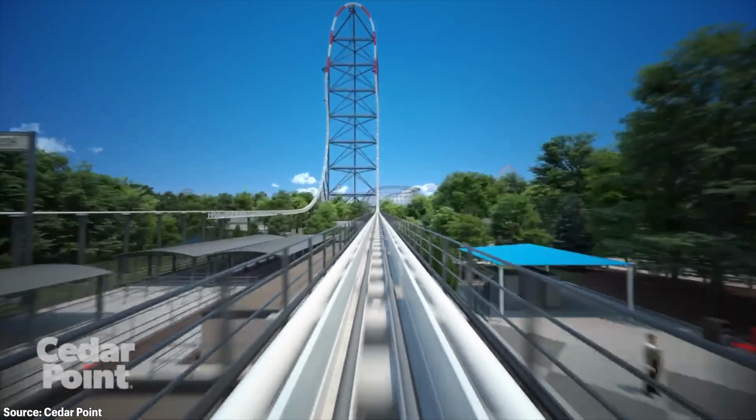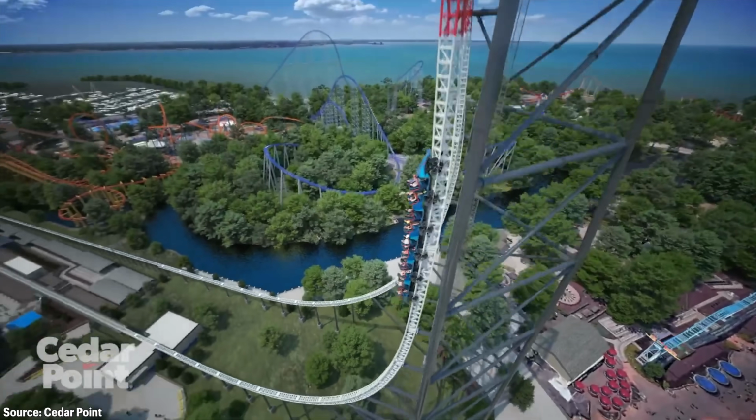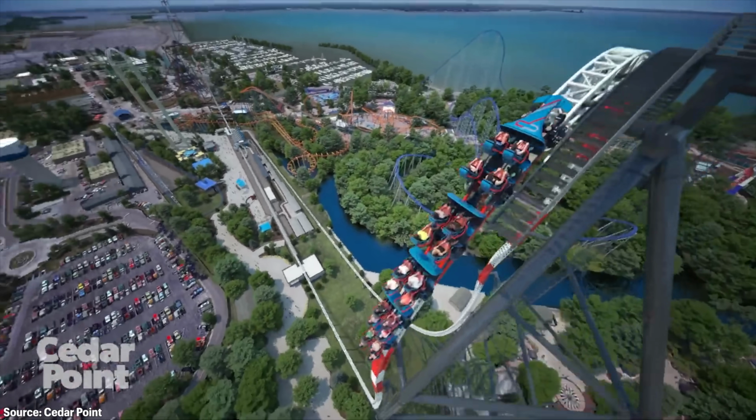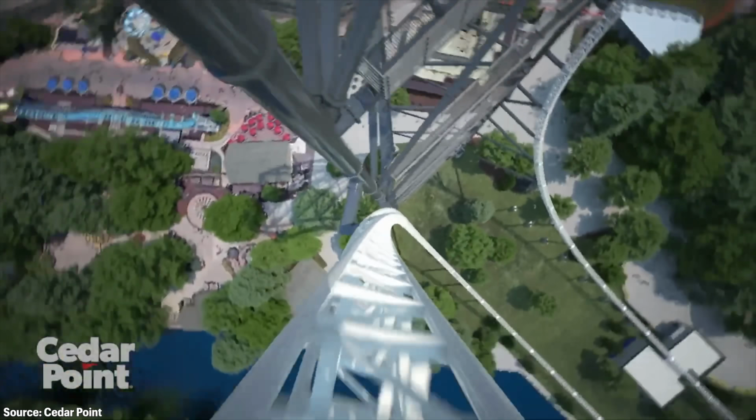I'm very much looking forward to Top Thrill 2 and will definitely be lining up for it next year. I'm also hyped to see what level of excellence Amperla will deliver. The company has a desire to enter the big league of coaster manufacturers, and having another excellent coaster company will only drive the competition to build better roller coasters.